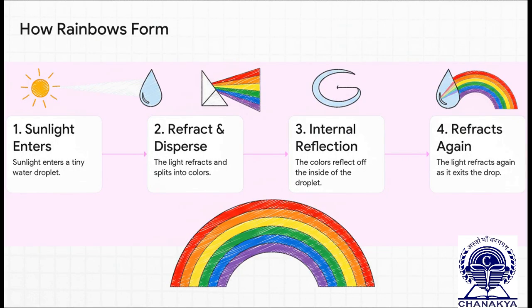So what is a rainbow? It's just millions of tiny little water droplets hanging in the air, and every single one is acting like a tiny prism. When sunlight enters a drop, it bends and splits into colors. Then it reflects off the inside back of the droplet and bends again as it comes out, sending a perfect little spectrum of color right to your eye.